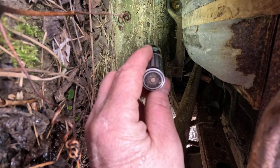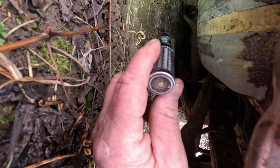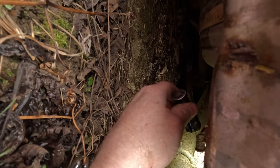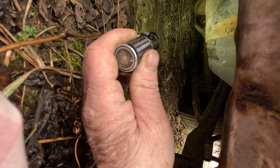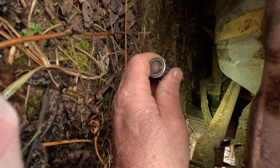Looks like a Ford 9-inch. It looks like a newer plug at some time. Doesn't it? I don't know, buddy. This is a lot of work. This is a lot. It's a lot, but you know.